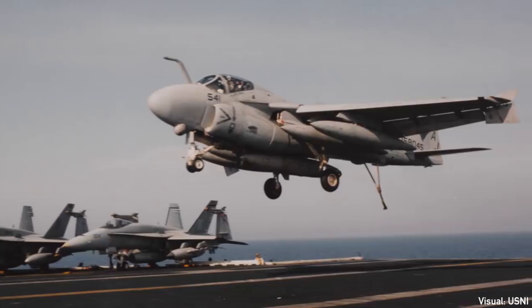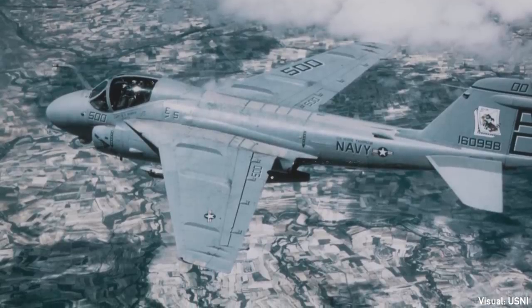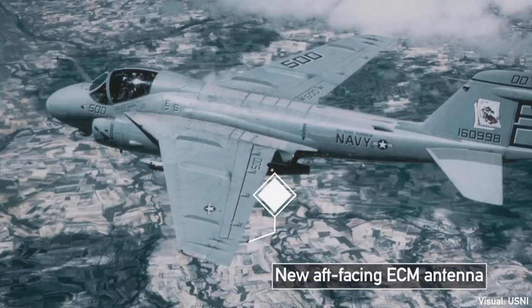Throughout this time, the Navy also opted to re-wing a lot of their A6Es. On the majority of these aircraft, the original metal wing was substituted with a new composite wing. The wing was supposed to be stronger and more resistant to corrosion. However, there were also delays in the re-winging process due to some structural failures.